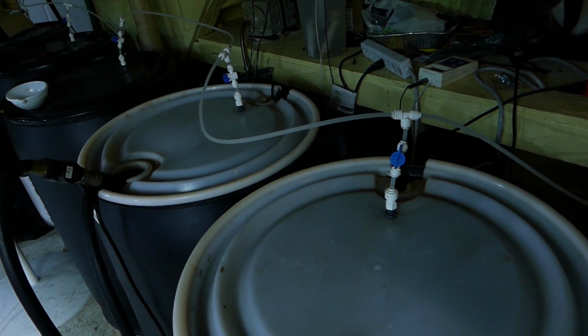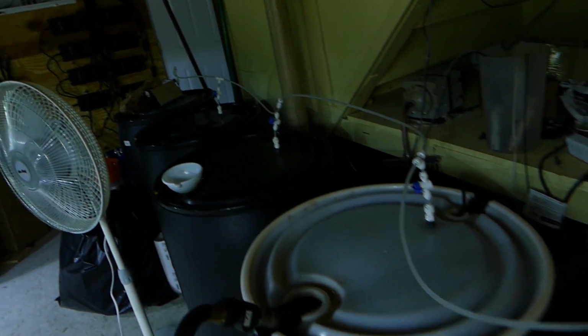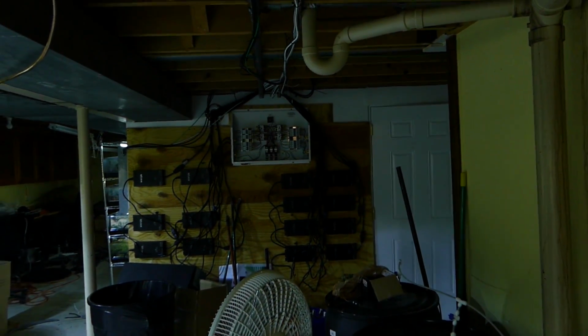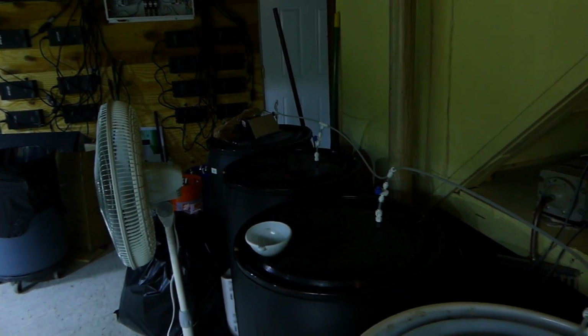And you can see that we've got the 2 white lids here that we use generally for our vegetative growth maintenance. And then we've got the 3 black tops here, which are for the 14K flower room, which is right over there, right behind that door, actually. You can actually see all of our 14 ballasts, as well as our massive controller. But that's going to be the subject for another video.